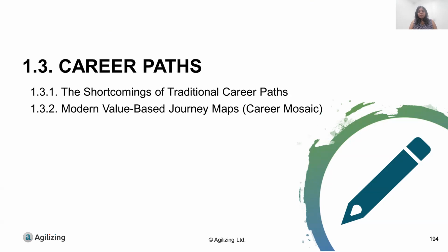Our next section is about career paths. The traditional method of establishing rigid job families with a linear career path is becoming less applicable in today's dynamic and unpredictable organizational landscape. Elaborate on how fixed career paths can impact companies striving to be adaptive and respond to evolving business needs. Moreover, reflect on the behavior that these fixed paths have historically encouraged.